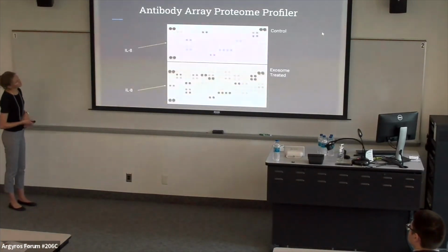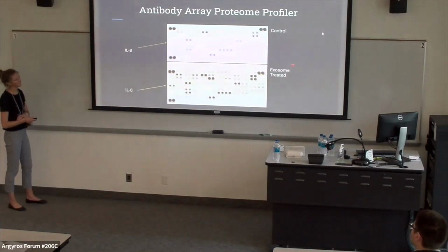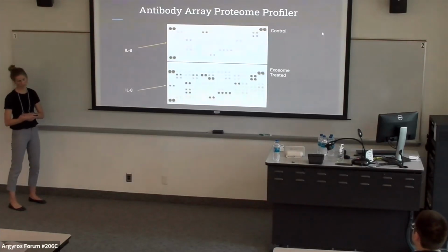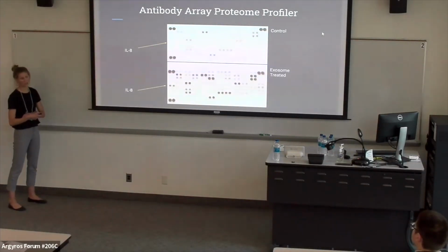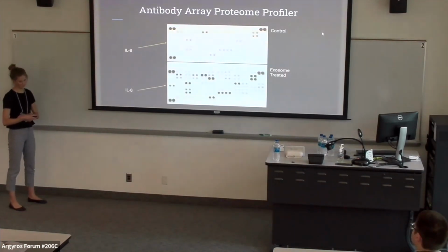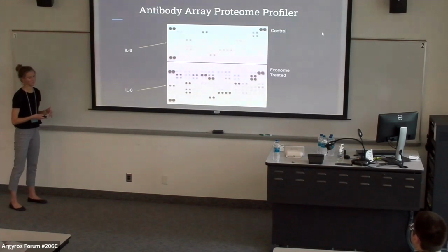And this is the first result of the proteome profiler. This is just an image of the membranes, so this is for a visual. Here is the control, where you see that there was no exosome treatment on the MCF10A non-cancerous cells. And here's an example of IL-8, and this IL-8 is normally seen in HER2 positive cancer cells, such as MCF7. And you can barely see it here. But then after treatment with the cancerous exosomes, you can visually see this expression of IL-8. And so this is just showing you visually what this proteome profiler is showing us.